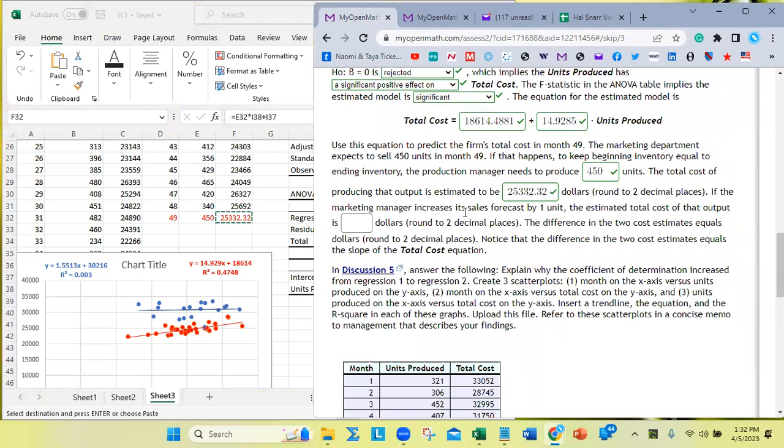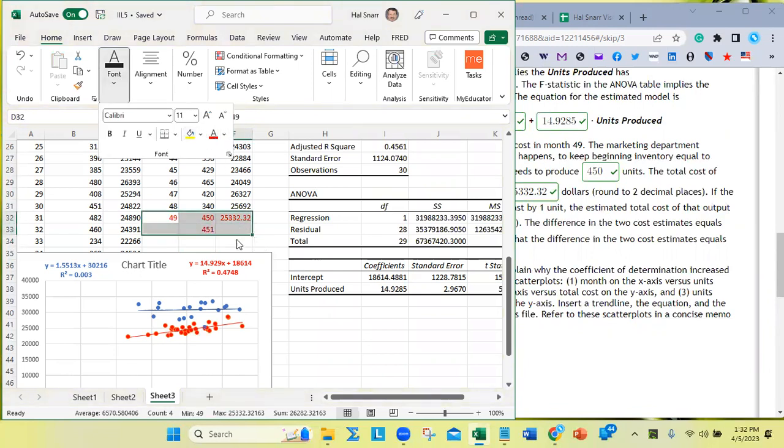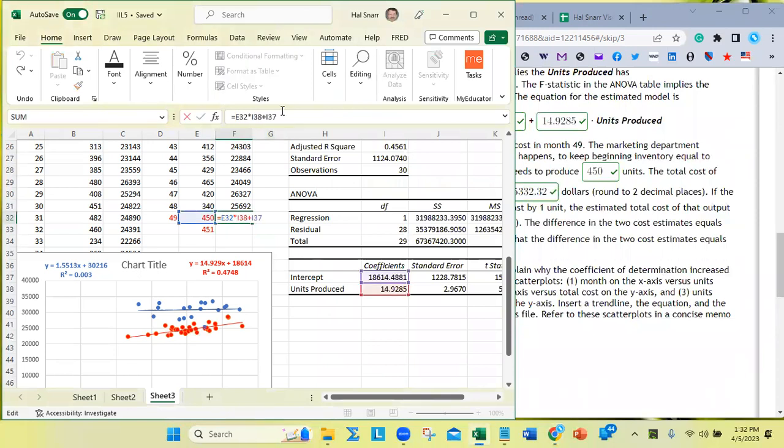If the marketing manager increases its sales forecast by 1 unit, how do you do this? Everybody look right here. How do you do this one? I'm going to come down here and do this. 451, right? I'm going to change this to 451. I'm going to copy this equation right here. I'm going to copy that. I'm going to put it down here. Now, what do I have to do with this 450? I have to pull it down, right?